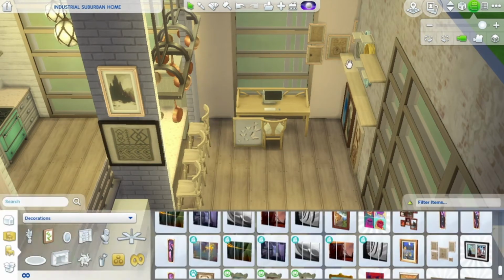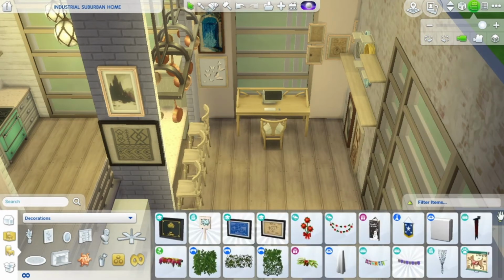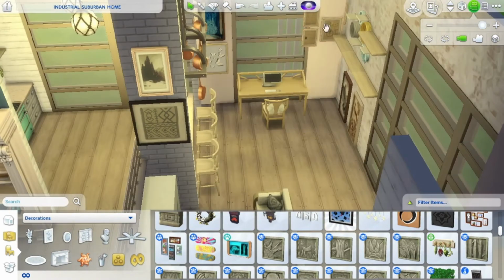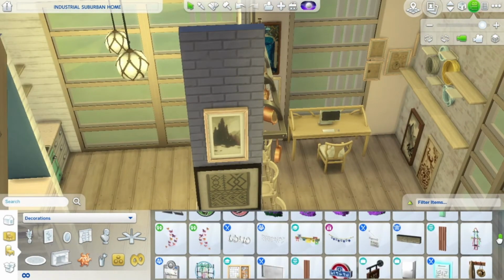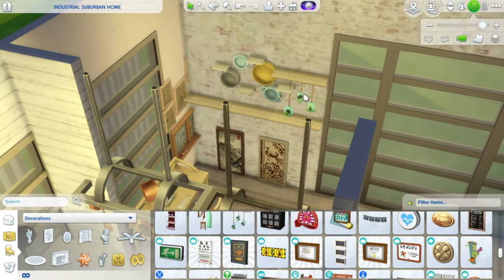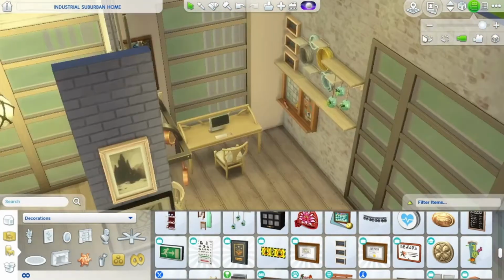And so here I'm just pulling out some photos, some pictures, because I was looking through and wanting to see what items could go on the wall, and I was seeing, oh, this picture would be great, oh, this picture would be great, so I was just pulling them out so I could use them on the walls.